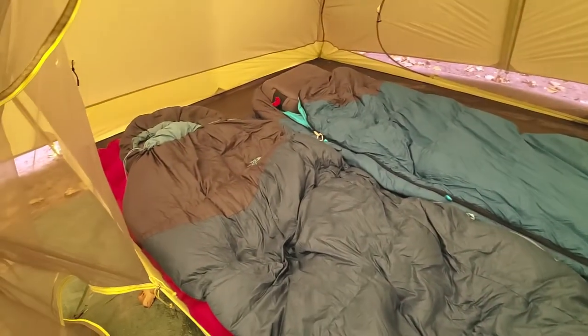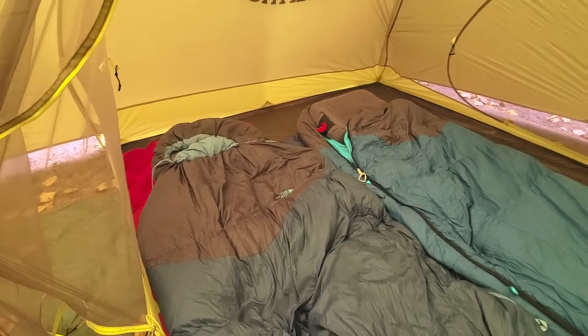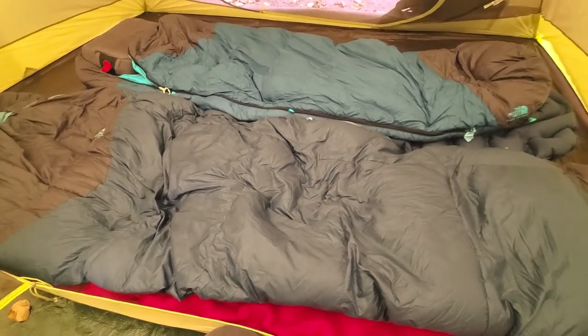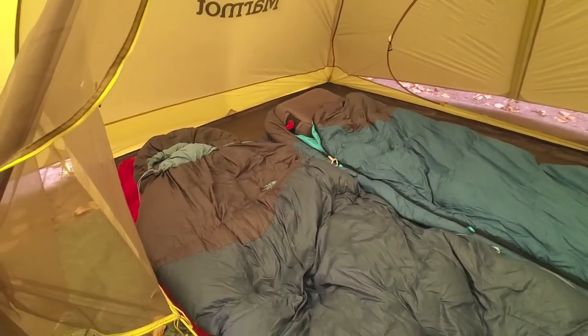All right, so here's our sleeping setup. So we got 2 North Face Blue Kazoo sleeping bags. They're winter bags. I know it's the beginning of October, but it's gonna be 0 tonight, so 0 degrees Celsius. So yeah, we're gonna be cozy.